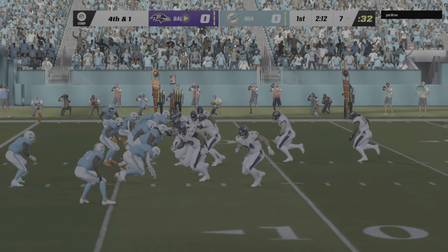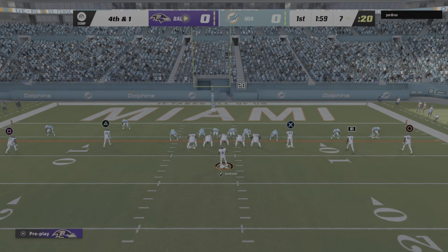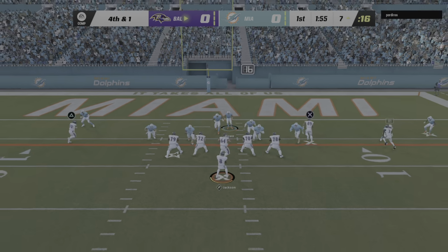No gain? Quarterback sneak? No gain? Aren't you supposed to get something out of that? Yeah, needed a full yard there. 4th down, here's Jackson. And that'll be taken in by Andrews for a Ravens touchdown. A 7-yard touchdown grab. And the Ravens' decision to go for it pays off with 6 points.